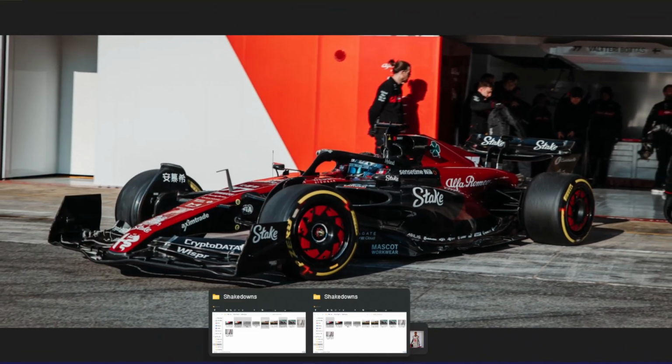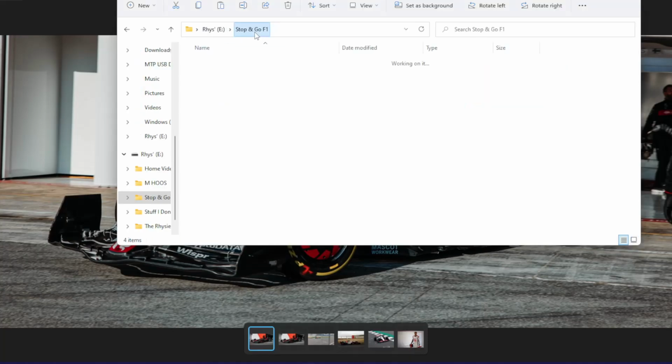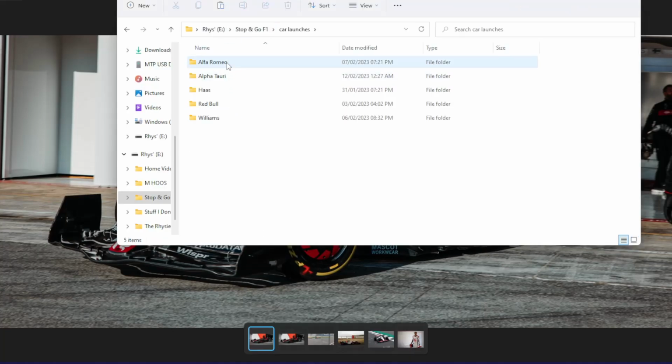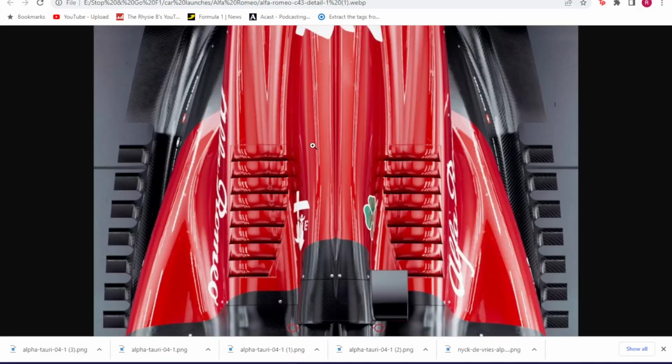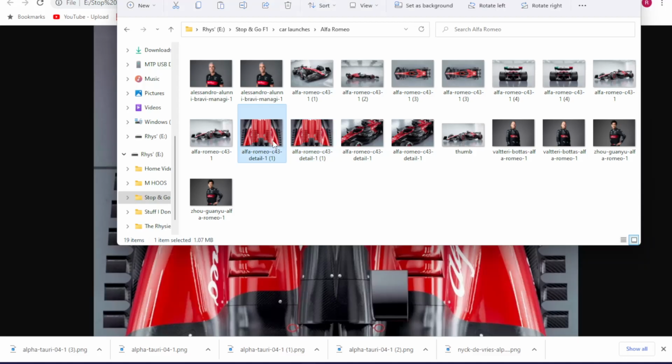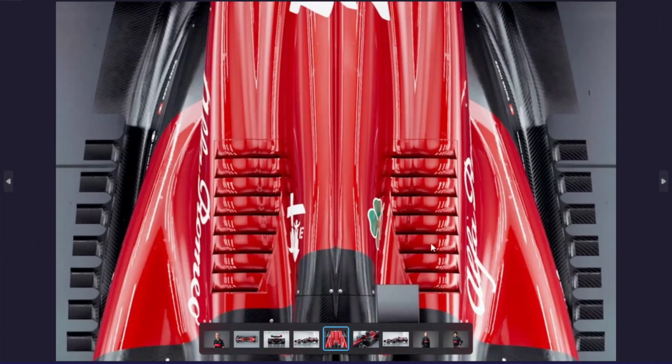Let me, there you go, you'll see my files now. Car launches. Alfa Romeo. Why isn't the folder opening? There we go. So, here was, why did I click the PNG, oh my goodness, I clicked the WebP file version. Here is the one they launched.